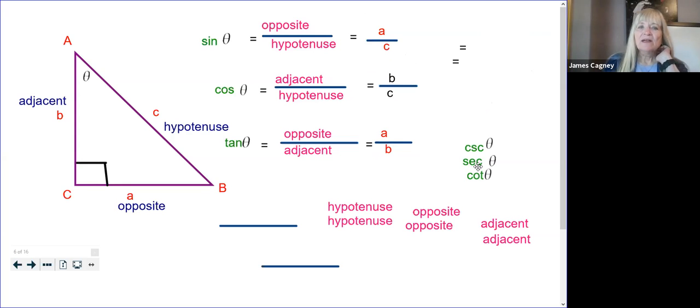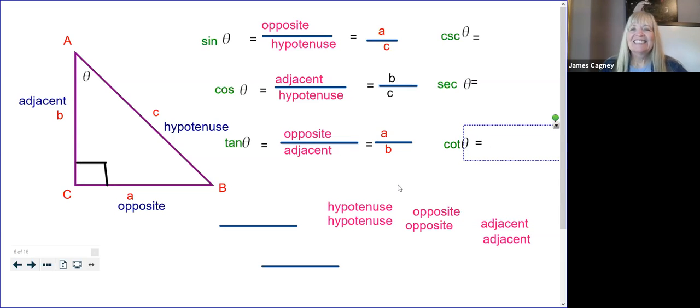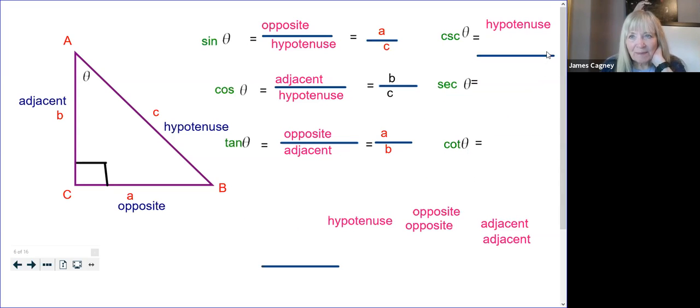So they're just ratios. If I want to go through the rest of these, cosecant is just going to be equal to, let me write these all down. So the reciprocal, the ones I think of going together: sine always goes with cosecant. This is flipped upside down. Cos and secant go together. And tangent and cotangent go together. So really, when I think about these, we're going to run out of paper. So cosecant is going to be this flip. This would be the hypotenuse over opposite, which would be c over a.